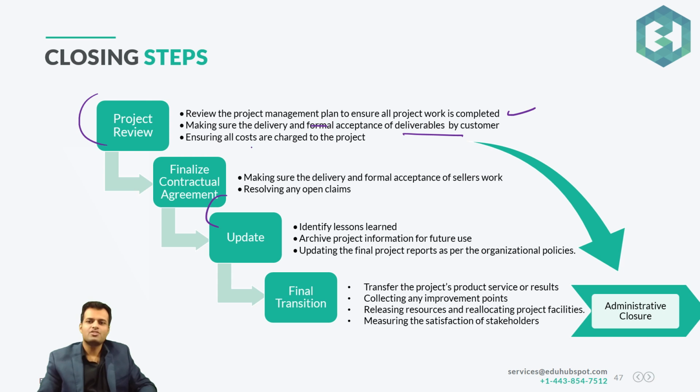Okay, ensuring all costs are charged to the project. So again, any invoices, anything, whatever it is, you are making sure that all costs are charged to the project. Okay, and there are some more administrative closure procedures, but that is actually mentioned in the PMBOK. I just took the top three, I would say.